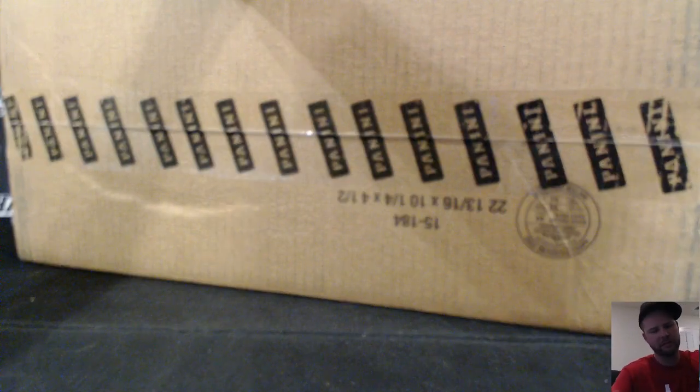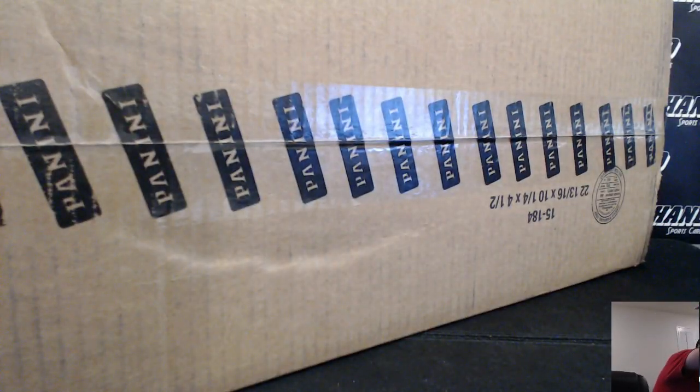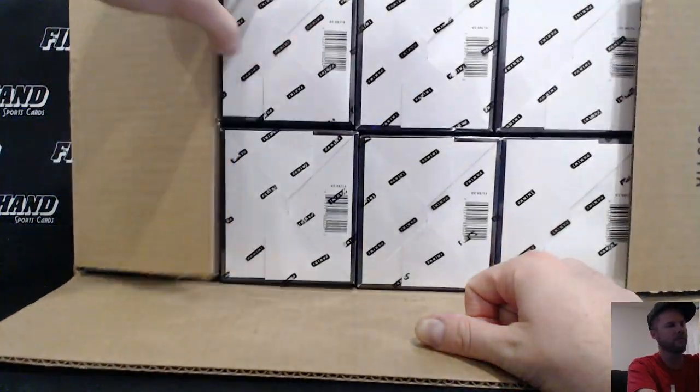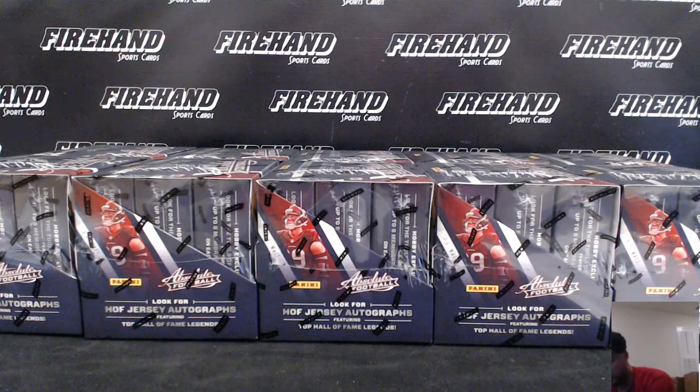Nice vet stuff. We did hit a redemption for a Dak and a Paxton Lynch were our top rookie autos. Got a nice triple auto of some retired Cowboys. Ronnie Lott, dual man auto. Bruce Smith autograph. Let's see if we got some veteran wise stuff. Plenty of stuff. Let's go.